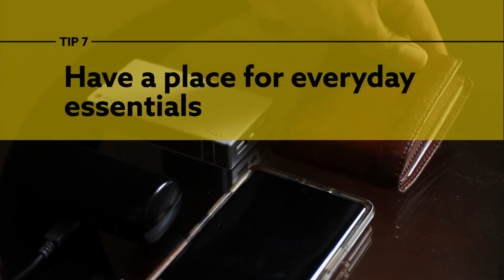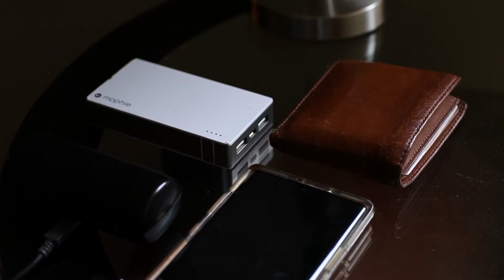My final tip is to have a place for everyday essentials. I mentioned this briefly at the beginning of the video. Having a dedicated space for these frequently used items will make it easier to grab what you need when heading out the door.